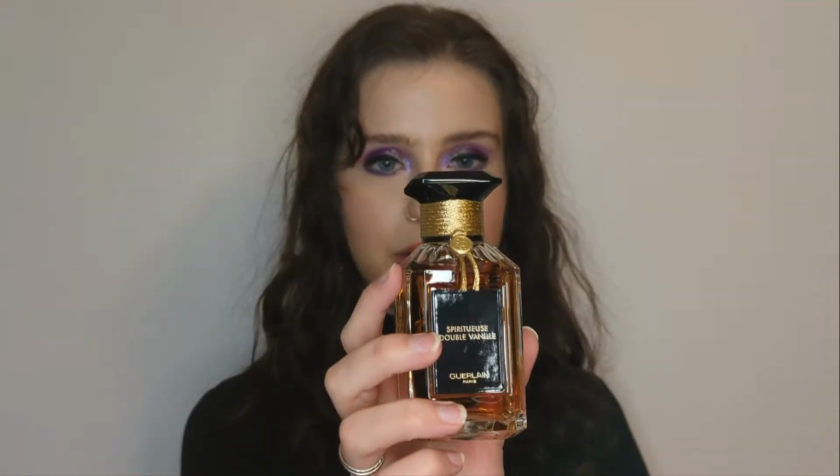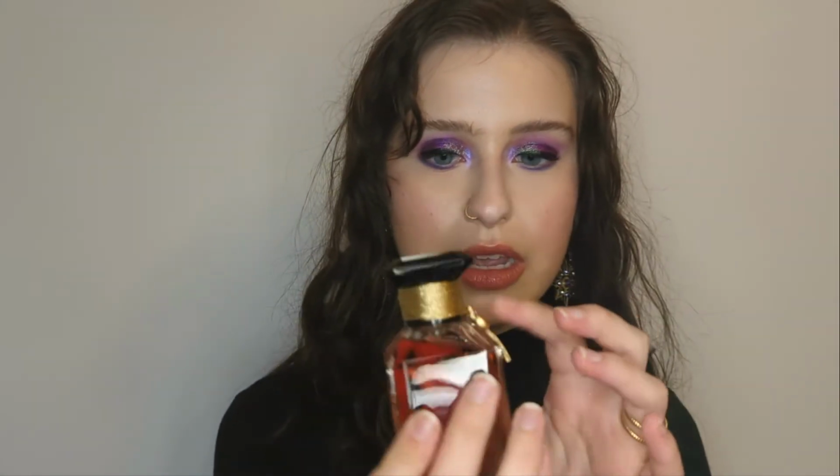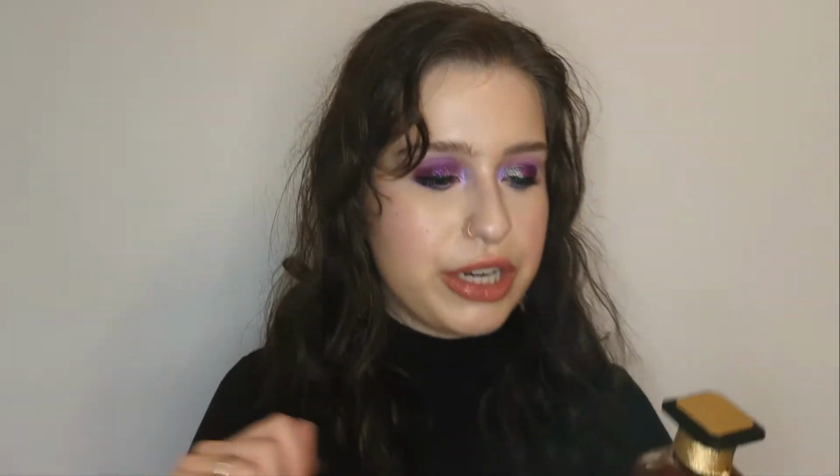So I purchased Spiritus Double Vanille. I absolutely love this fragrance. If you want to hear more about the notes and the first impressions and stuff, there is a video where I reacted to this and did first impressions of other fragrances. But here's what the bottle looks like. You can actually customize this top plate on it. You can customize the color of the cord, the color of the seal, and you can also get it engraved if you want to on the back, but I personally decided not to do that. Just not something I was super interested in.